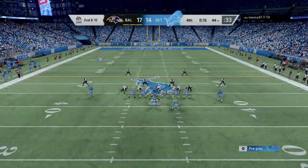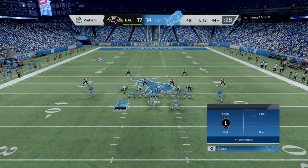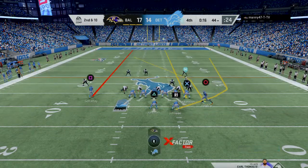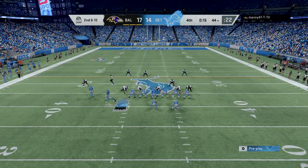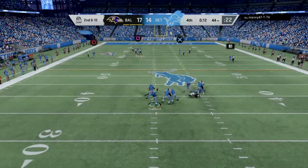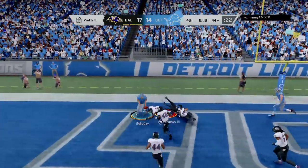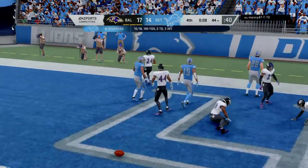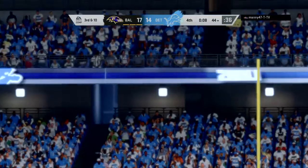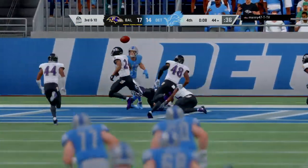After the incomplete pass, here now is 2nd and 10. Now it's Stafford. He's going to let it fly. And he can't corral it. That would have wrapped it up if he'd been able to hold on. Instead, it brings up third down. Brings up third down and 10.